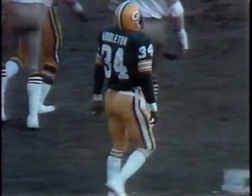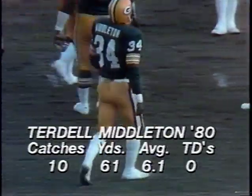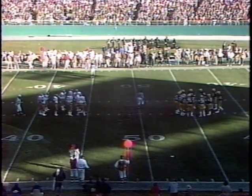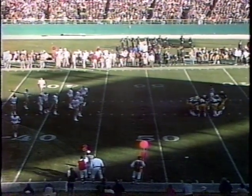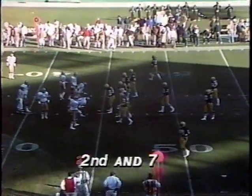Middleton's called two passes behind the line of scrimmage, one on the penalty right before this play. And he said, "There's a lot of white shirts out here around me." Loss of 2 makes it 2nd and 7 at the 45-yard line. 49ers are leading by a score of 13-3, and we have 5 minutes 37 seconds left to play in the first half in Milwaukee, Wisconsin.